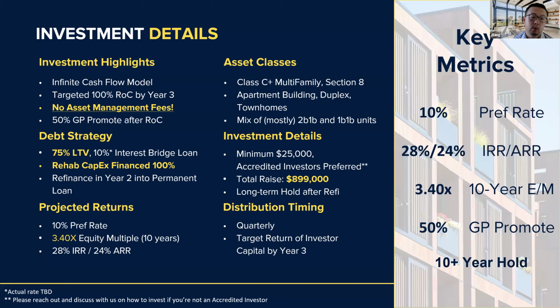Our debt strategy, we're pursuing a bridge loan at 75% LTV, loan to value of the purchase price. And we will have 100% of our capital expenditures budget covered. Now, the downside is that the interest rates might be a little bit higher than a conventional loan, but this allows us to refinance in year 2 into a permanent loan, and get our money back through the value add so that we can pay you investors back. In the meantime, while you're waiting, we'll be paying out a 10% preferred rate on all the money that you invest per year, and we'll keep paying that until we return your capital.